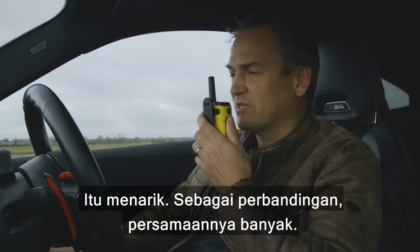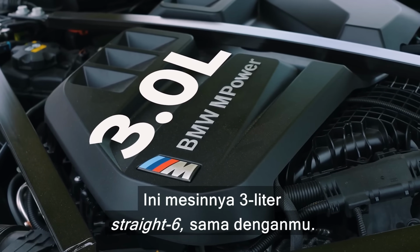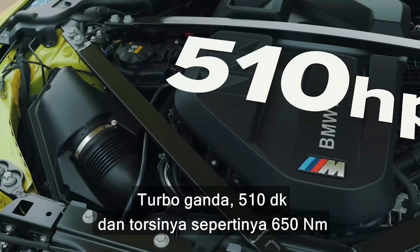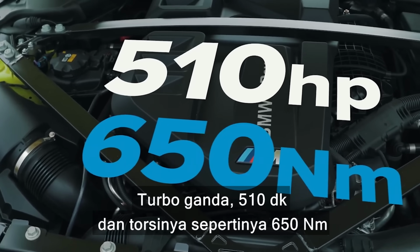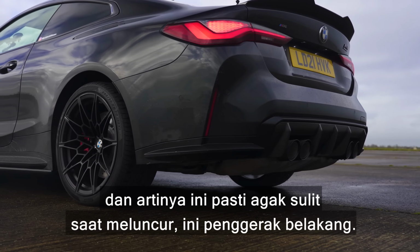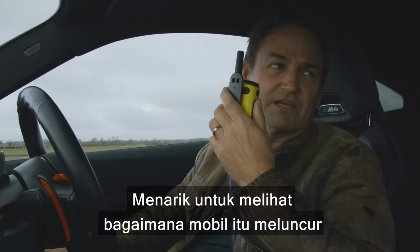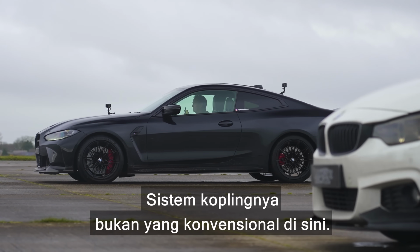Well, that'll be interesting. So for comparisons, there's a lot in common. This thing's 3 litre, straight 6, same as yours, twin turbocharged, 510 horsepower with, I think, 650 newton meters of torque, which means it could be lively. Getting off the line here with rear wheel drive, 8-speed gearbox, but with launch control. I think it's going to be interesting to see how that goes. And it doesn't use a clutch. It's not a conventional clutch system on this.